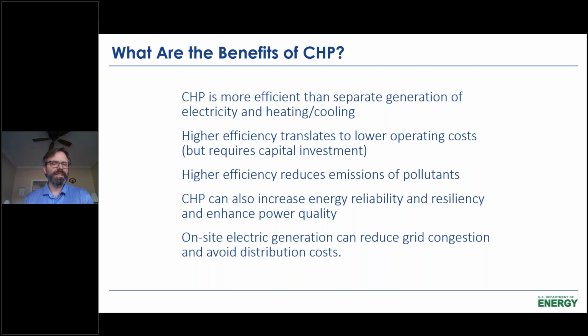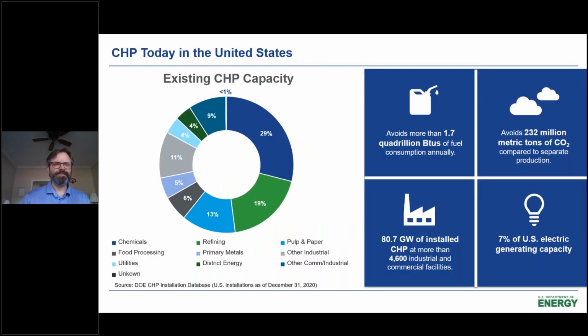One of the other pieces is that utilities are really growing more interested in CHP because it can provide some significant non-wire alternative benefits that we'll go into a bit later as well. So not only do you get the efficiency and lower operating costs, you also get some significant resilience benefits from CHP. Next slide. Just to give you an example or an idea of where CHP is these days.